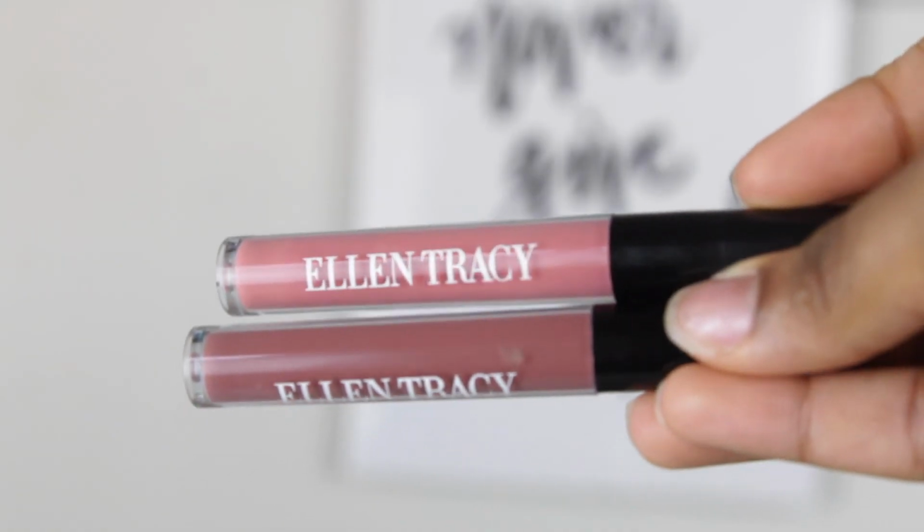I like to apply these two lip glosses from Ellen Tracy, and I also don't know the names of these because it came in a set, but the darker one I apply on the outside of my lips, and then the lighter one I apply in the middle where I applied that lighter lipstick color. You can also use just one straight color of lip gloss, you know, a simple clear lip gloss, and apply that to your lips. That also works.